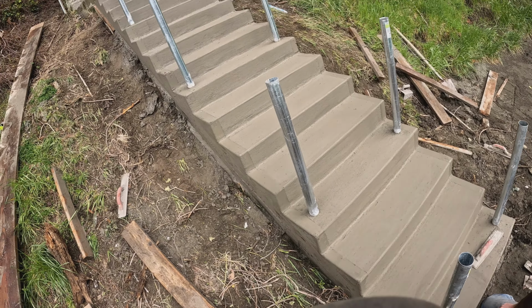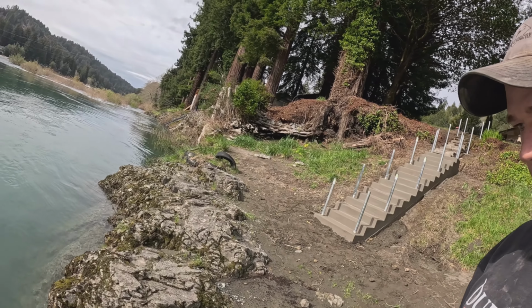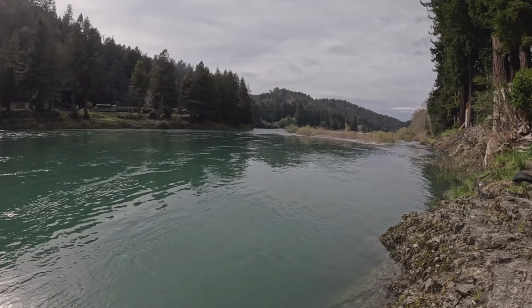Okay, we did it. It's gonna be fine. Had a little scrubbing involved there, but it came out nice. This is a nice spot here. Beautiful.